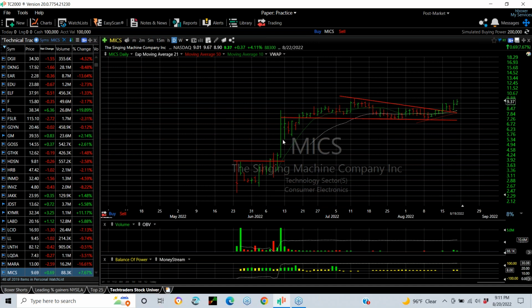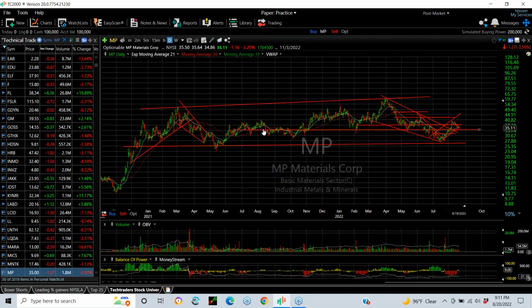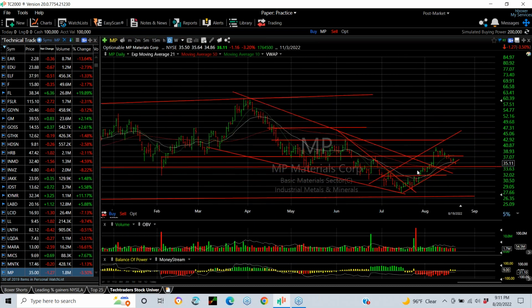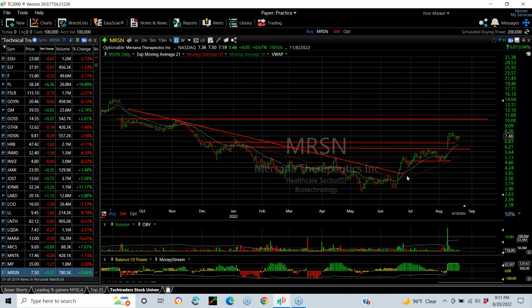MICS, IPO pops, coils, and maybe breaking out again. Hot little stock. MP came down hard, bounced, put a swing back on it. It's got a falling channel, or falling little wedgie. I like the look if it can only hold right where it is, and that might be a perfect flag. Next target, 41.2. MRSN breaks out of a base in a long downtrend, platform, pop, flag. Next target, 10.